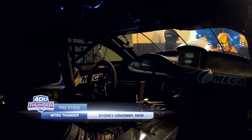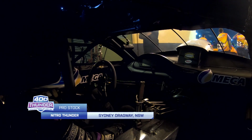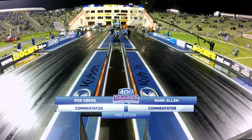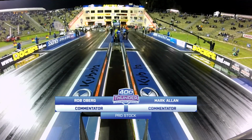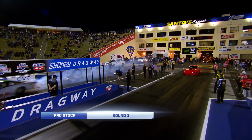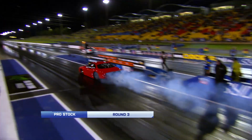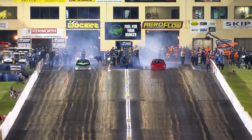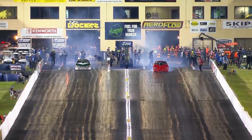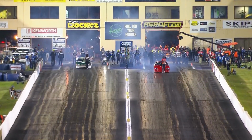Well, it's the Tremayne brothers that are going to be fighting out the major championship final in Pro Stock. Here at Sydney Dragway, it's the Gulf Western Oil Nitro Thunder, second last round of the 400 Thunder Pro Stock Championship. But in this third round, we're going to see nearly all the cars. It's only Bill Kotzius that's had a problem and won't be able to front. But we've got 8 cars running in round 3, and those two Tremayne brothers are going to run the championship final.